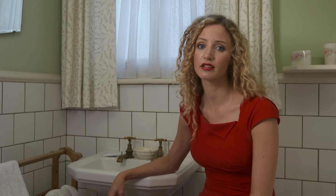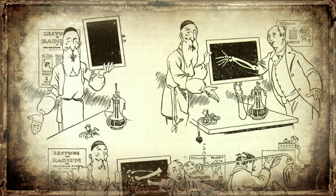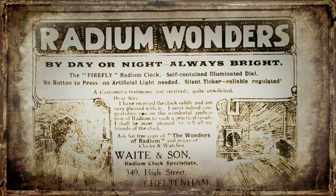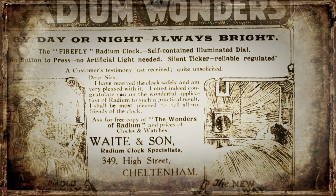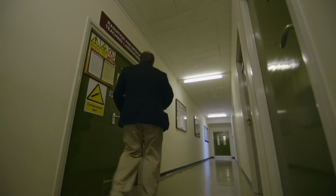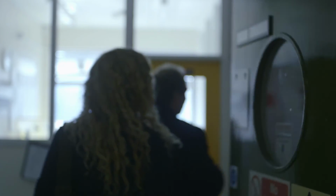It was used by doctors and quacks alike. Radium first came to the public's attention as a treatment for cancer, but it seemed to give off an energy that could be harnessed in the home in ways Madame Curie could not have imagined when she discovered it. I've come to the University of Surrey's Department of Nuclear Physics to explore radium with Professor Patrick Regan.